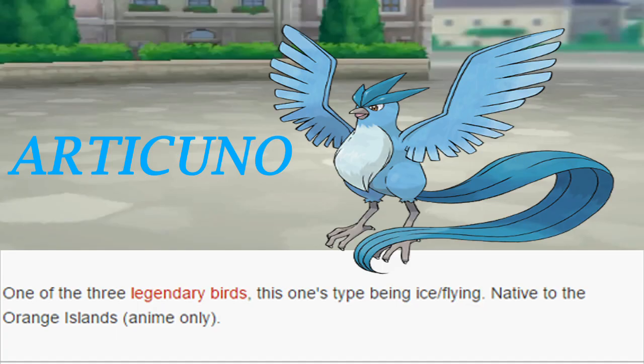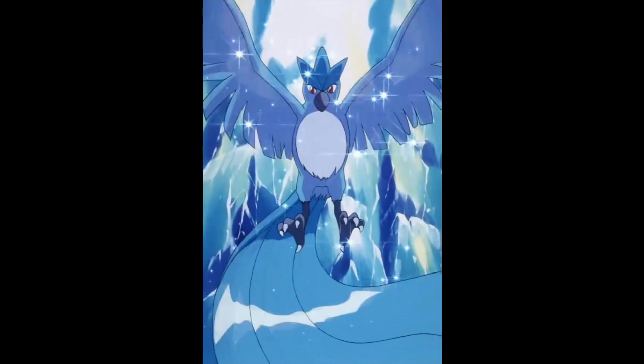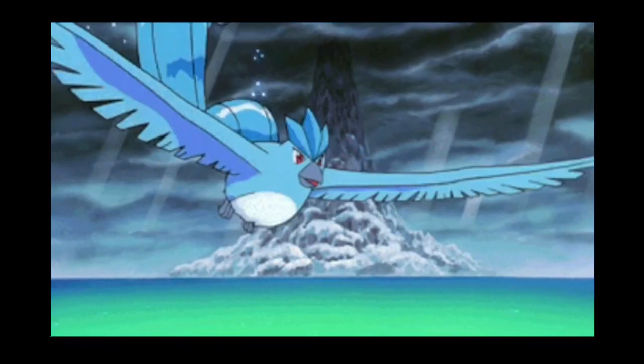Now if you move on to the next legendary Pokemon that is inspired by another animal in real life, this guy is called Articuno, and he is one of the 3 legendary birds, this one being ice flying, and this is native to the Orange Islands in anime only. And basically Articuno is a blue bird that has a massive long tail, and it is inspired by an extremely similar bird that exists in real life.